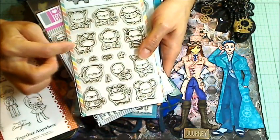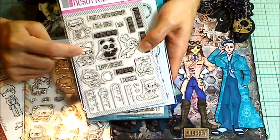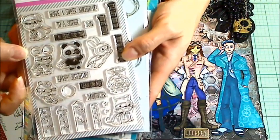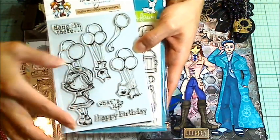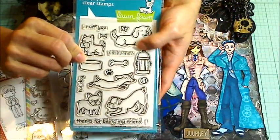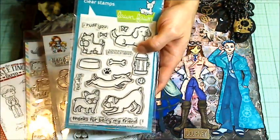I haven't actually inked up the set, but I think it's so stinking cute. I can't wait. Clearly Besotted is a new stamp company for me. I mean, I think it's been around for a long time, but just look at how cute these little critters are. So, so adorable. I also love Tiddly Inks, and of course I picked out a stamp set that had cute little puppies in it. So, so adorable. And then, of course, Lawn Fawn. And of course I picked out Critters in the Dog Park because this is one of my favorite puppy sets for stamping.